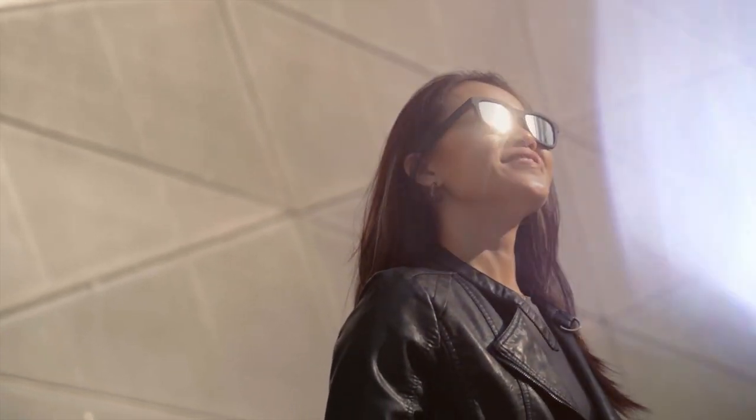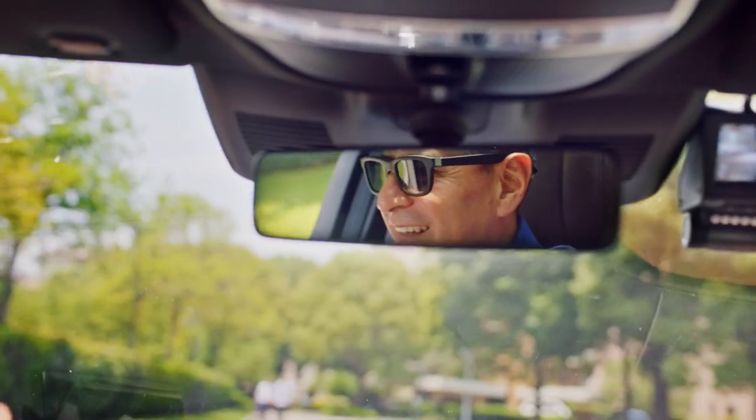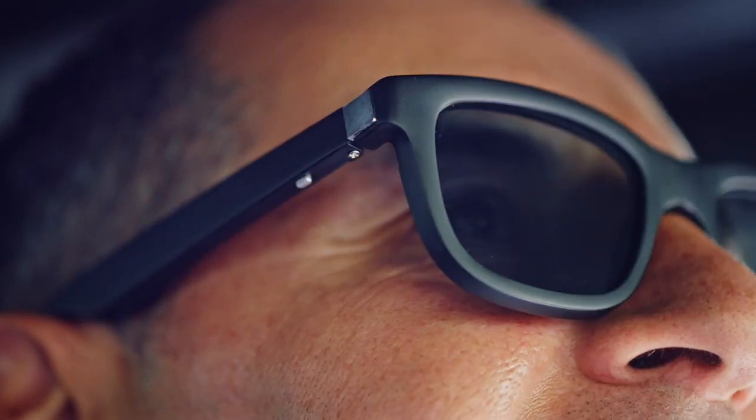And where did you come up with the name Dusk? It's the time of day when the light is going from lighter to darker. Our sunglasses also have the ability to go from lighter to darker, from dawn until dusk.